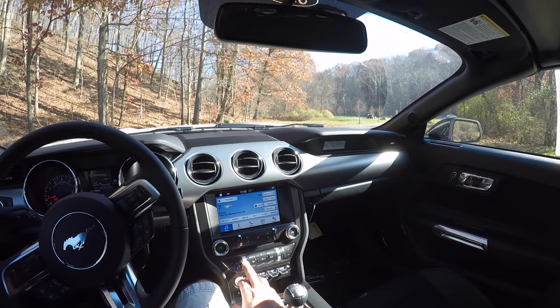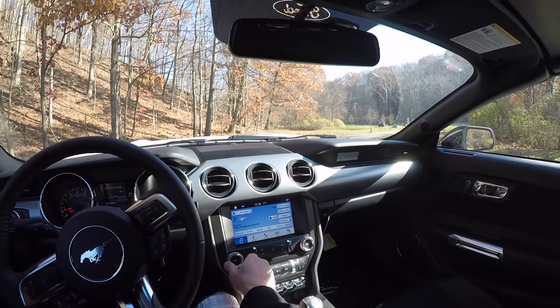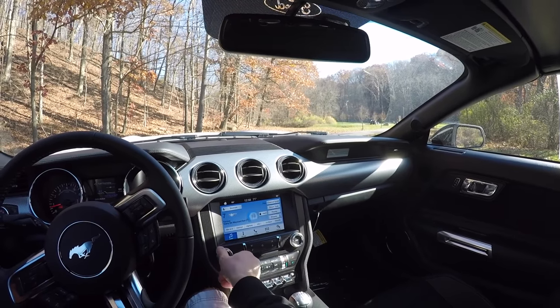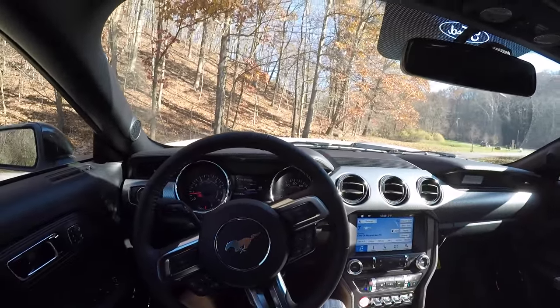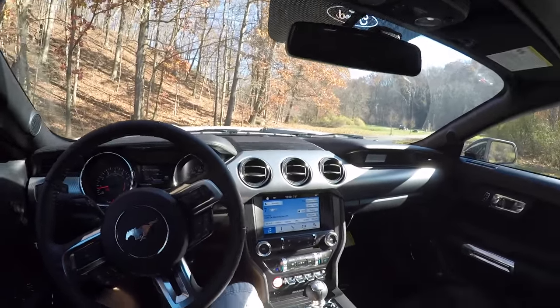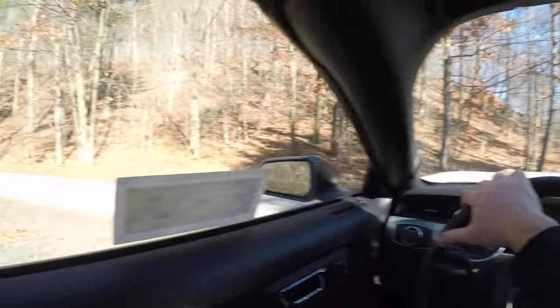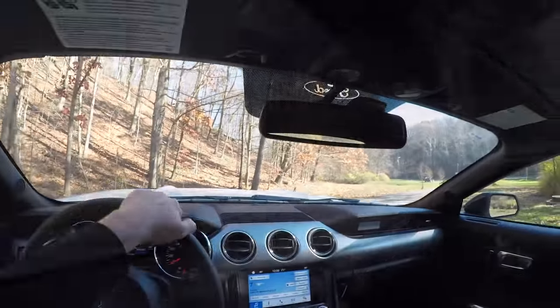Turn the temperature down a little bit. By the way, we have the phenomenal Shaker Pro 550 watt stereo system. Never does justice on a video like this, but it is an excellent system. It's by far the best one that you can get in any Ford. All right, so here we go.